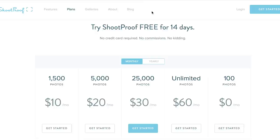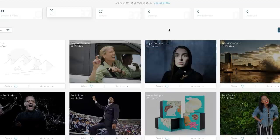So I use the $30 a month bundle. That gives me 25,000 photos, and I currently have 3,401 photos active. I don't even touch that 25,000 yet. I think the most I've ever been at, in a busy period, is up to about 10,000 photos in there. And then they click back into the archive, and that clears up space for my 25,000.